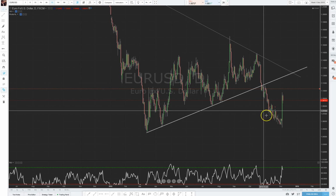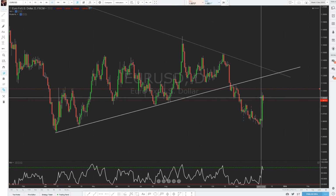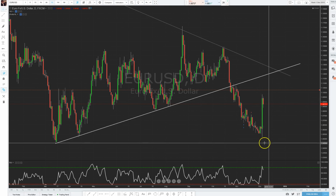A lot of action happened. We had the ECB interest rate decision. I believe they kept it on hold, I can't remember what the decision was. But there was a big reaction. There was a huge reaction. I think this is a 4-cent move. This is a big move.